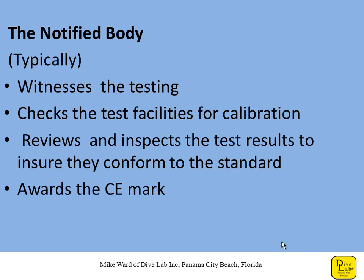Now, when we do this, for instance, at Dive Lab, it's an incredible amount of paperwork. Our notified body comes once a year, sometimes twice a year. He's usually there for 10 days. We usually have 2 to 3 people. And they actually witness all the testing. Now, quite often, we do the testing. I'll do testing for weeks ahead of time to have all this fresh data. Or sometimes the testing's been done months before on a particular piece of equipment. And I always try to have all this testing done, and I have it set aside. But then we still have to redo the testing again when they get there. They want to see it all.